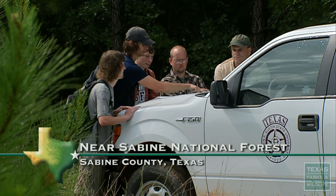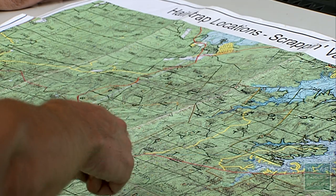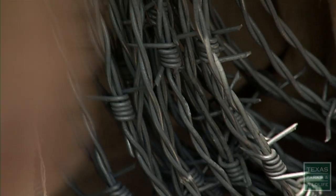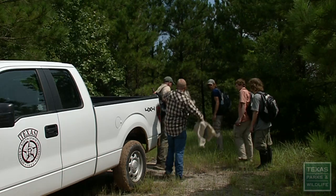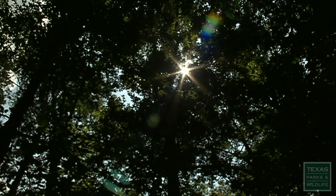Right now, we're going to go up into this area. Graduate student Dan Kaminsky goes over the search area for this massive bear study. I want to get in there and put in this site today. Dan and his team will spend 3 years searching the Neches and Sabine River basins of southeast Texas.